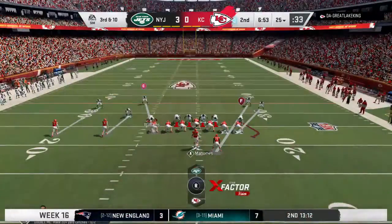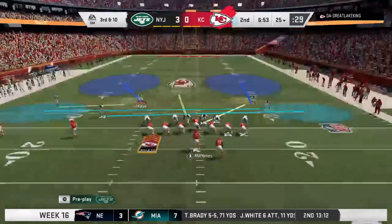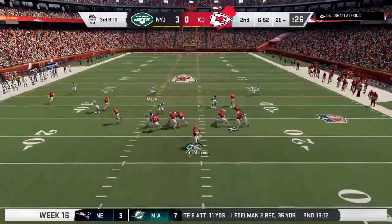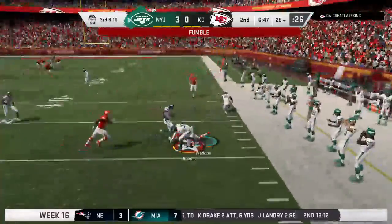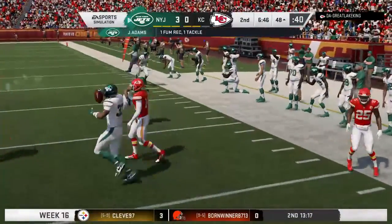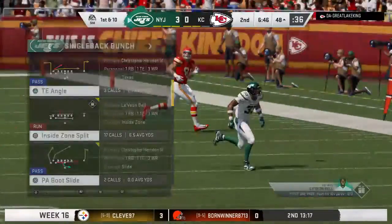The threat of a second straight punt to start the game is looming as they come up 3rd and 10. Shotgun snap to Mahomes. And this is caught by Watkins. And the ball is knocked out, and it's scooped up by the Jets. And they take possession 2 yards away from midfield at the 48-yard line.